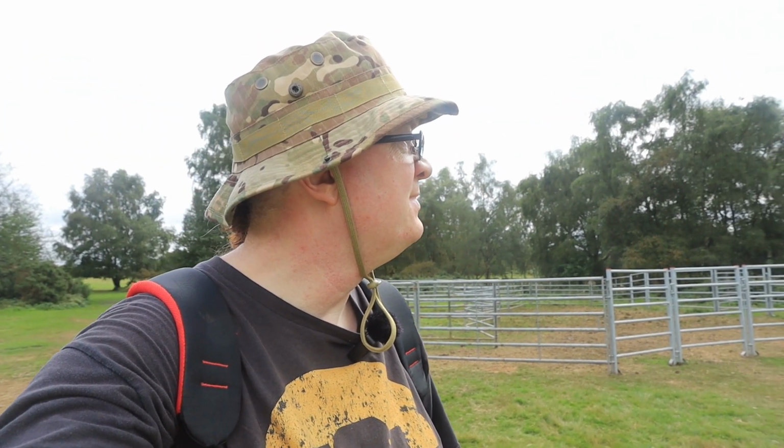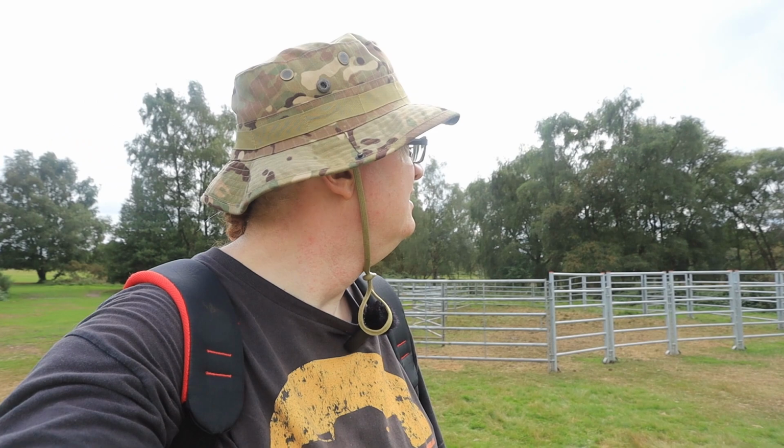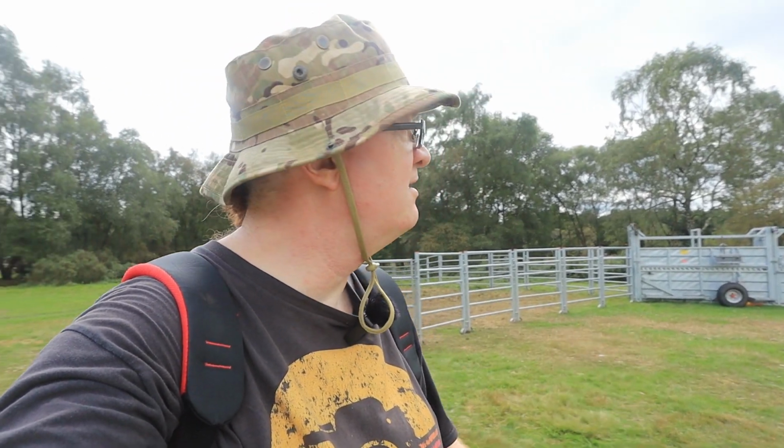Guys, take a look at this behind me. This is a bit of a nice surprise. I wasn't expecting to see this at all today. It appears to be some sort of cattle pen that's been set up. I know that often there are cattle roaming around this park, in this particular area, where they will graze for several months of the year, and then they tend to be taken in the autumn to be left on the farm rather than here in the park.